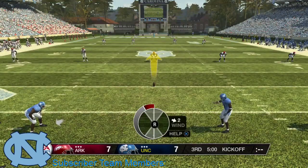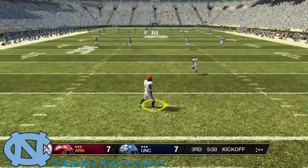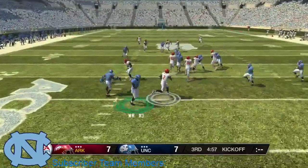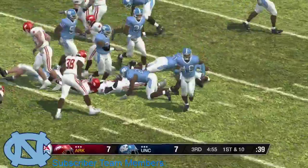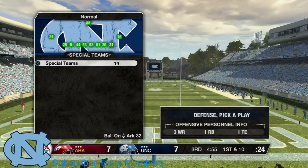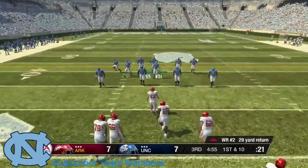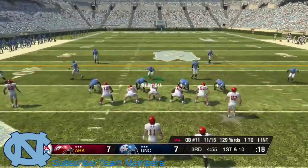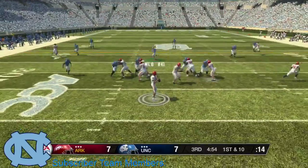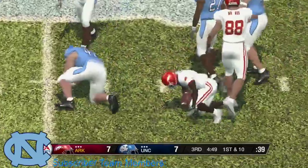North Carolina will be kicking off to start the 2nd half. This one's away. He's to the 10. He's taken down at the 32. Time once again for this offense to come back out and start another drive. Just get out there and make a play. They'll work from the shotgun. And he's taken down around the 48-yard line.